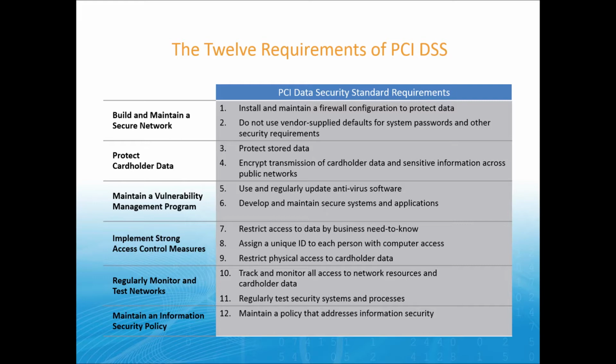Requirements 3 and 4 fall under protection of cardholder data. That means using a payment application that has gone through the Payment Application Data Security Standards testing. You can find those at PCISecurityStandards.org, and they're listed under payment applications. Any application that you use to process credit cards, you want to make sure is listed there. That's going to help you meet requirements 3 and 4. We talked a little bit about antivirus and developing secure systems and applications, so you want to maintain a vulnerability management program.